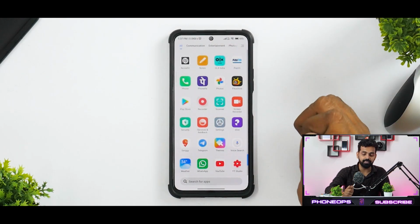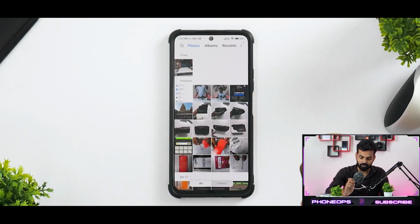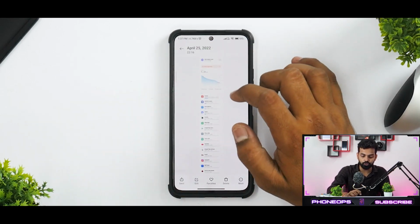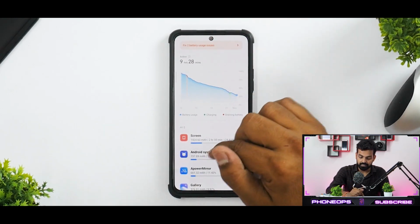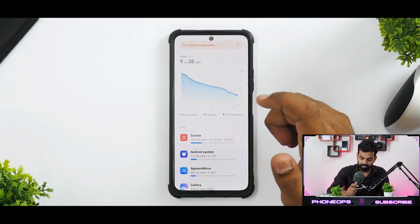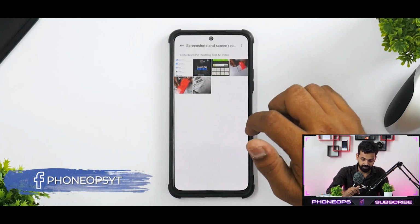Now, all said and done, what about the performance? For that, let's go to the updated gallery that we have in this particular ROM, and let's go to screenshots. Meanwhile, I'll also show you the battery life over here. As you can see, the phone has been active for 9 hours and 28 minutes. The screen has been used for 3 hours and we were still at 30% battery. So all in all, you will get very decent battery backup as far as this particular ROM is concerned.